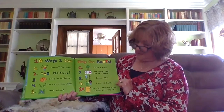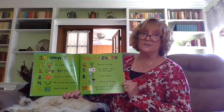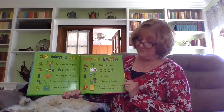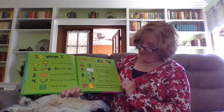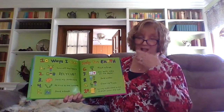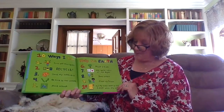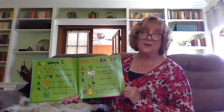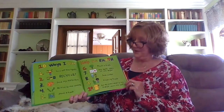Number 9, clean up trash. We don't want a lot of litter on the ground. Doesn't look good, it's not healthy, and it is not good for the earth. And number 10, put my underwear in the freezer when it's hot. I'm not going to do that. I think they're just being silly. But I do think we don't want the earth to get so hot that we have to put our underwear in the freezer. That would not be good.